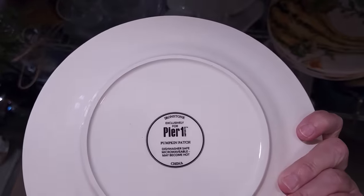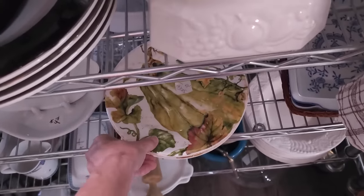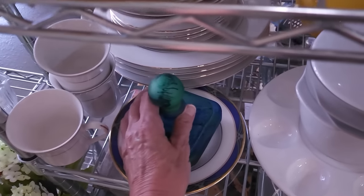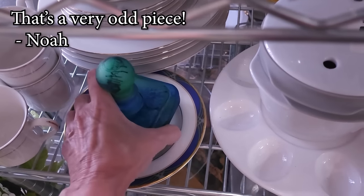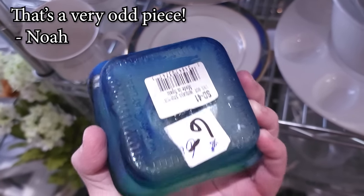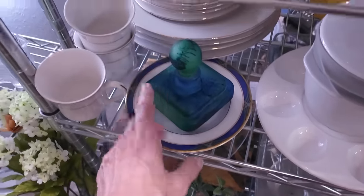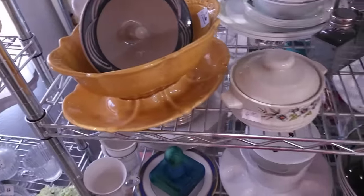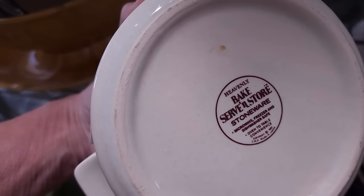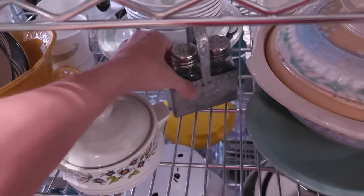Those are cool. Pier 1. Set of 4 for $10. I said I'm not doing plates though. I'm really staying away from plates. Trying, at least. What is this? It's a glass. Oh, it's a stopper. Ooh, I'd like to see the whole jar that that goes to. That's pretty cool. Bake, serve, and store, stoneware. That's really cute.